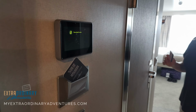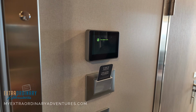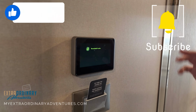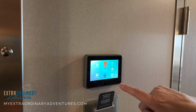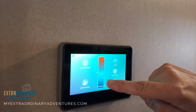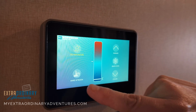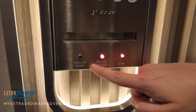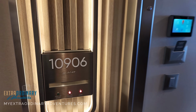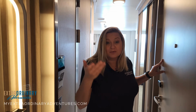Alright, so the first thing you have to do when you enter your room is put one of these doohickeys in to make sure there's power to everything. Yes. And she wants to show you this little gadget. So this is a unique panel system here where if you click it, this is your temperature control up and down right there. You have your do not disturb button right there and your make up room, which translates these lights here to these buttons right here. Yeah, so it tells the room stewards whether you don't want to be disturbed or you want to make up the room. So come on in.